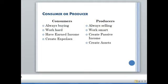And let me share this with you. Consumers are people. And once again, you may know if you are that person. A consumer is a person who is always buying. You're always looking for how to spend. When you get paid, you're saying, okay, what can I buy? You're someone who works hard for your money. And in return, you feel like, since I work hard, I should treat myself and buy something.